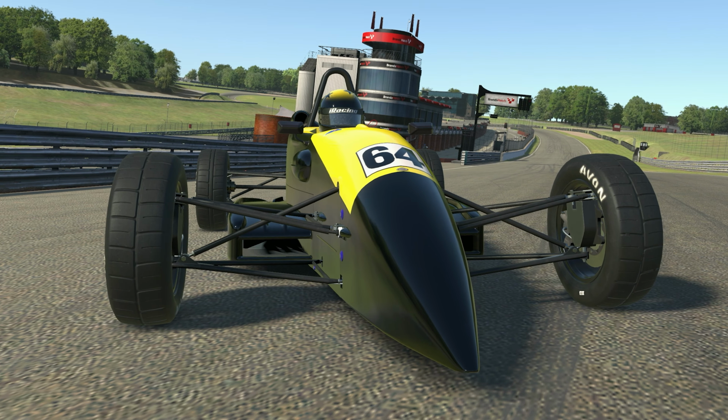It's actually a really fun car to drive though, but really, really tricky. You've got to be so careful, especially on these cold tyres, because they are not completely slick tyres. They do have tread on them. So turn 1 at Brands Hatch is a little bit tricky. We get the car nice and settled.